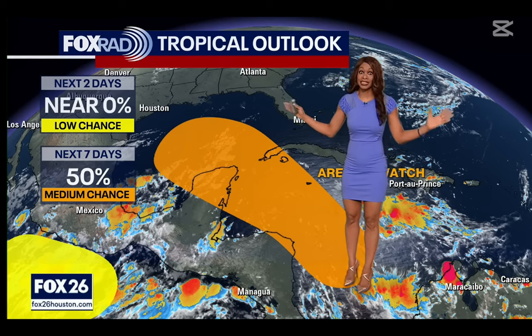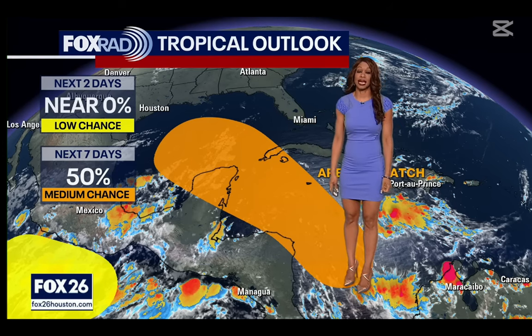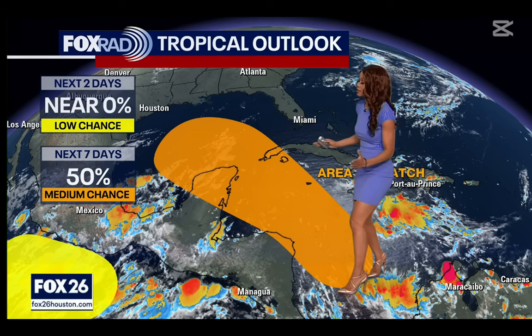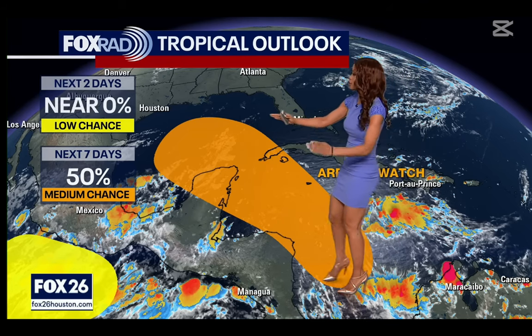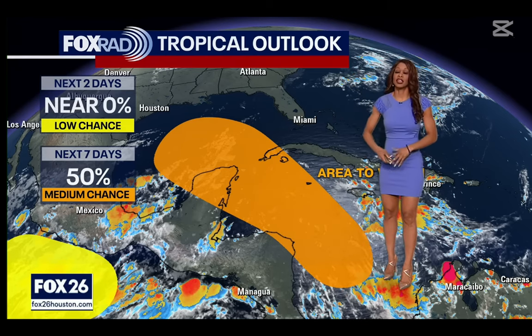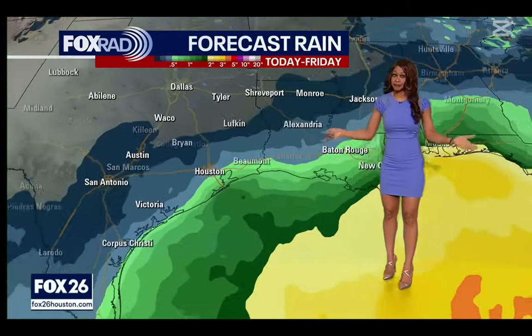Oh no, that just happened with Helene. We don't want that to happen again, but it looks like there could be a similar setup. And notice the general motion off to the northwest. And look where we are here in Houston, very close to that track. So we are gonna have to keep a close eye on this one. Hopefully this doesn't pan out.